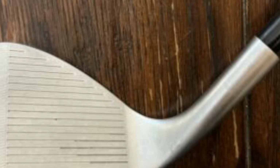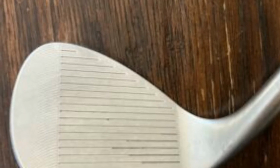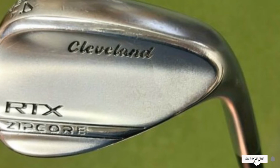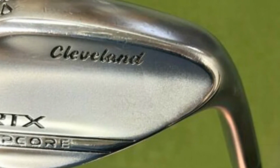The shape of the RTX ZipCore wedge heads reminds me of my 588s, and with good reason. That was the intention behind them. Cleveland knows when they have a good thing, and the 588s are a great thing. They started there and added some cool new tech to make them even better.